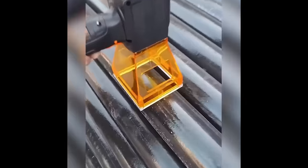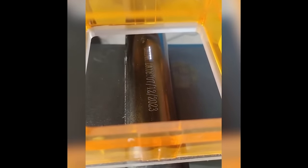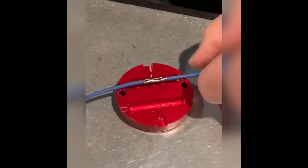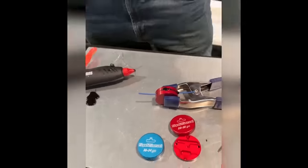Effortlessly etch codes at lightning speed with this laser marker. Simply aim and shoot for unparalleled precision and efficiency. With this uncomplicated metal mold and a plastic gun, achieve enduring joints that stand the test of time.